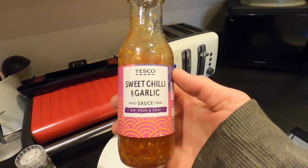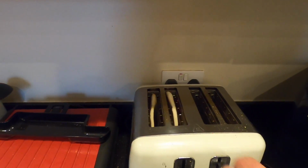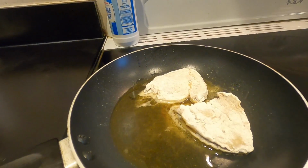Can't forget the good old sweet chili sauce. What I do is I put the pita breads into the toaster, and what it does is make them puff out, and then you can open them up ready for your filling. All we need now is the pan to heat up a little bit more. We've got some nice crispy ormers.